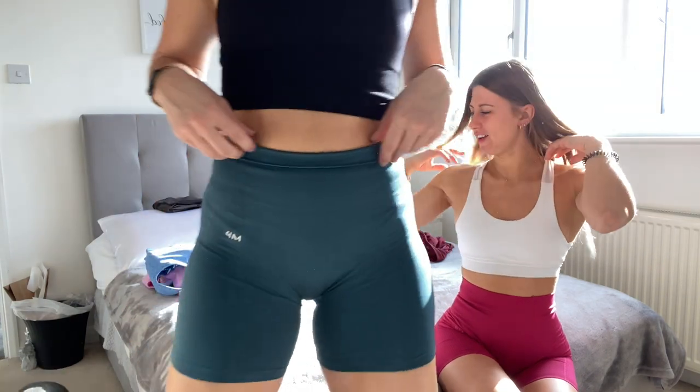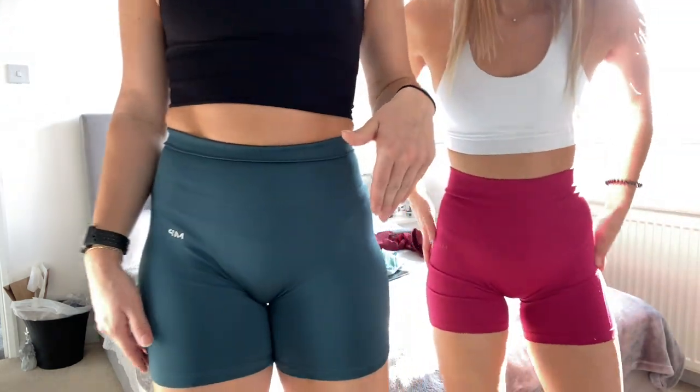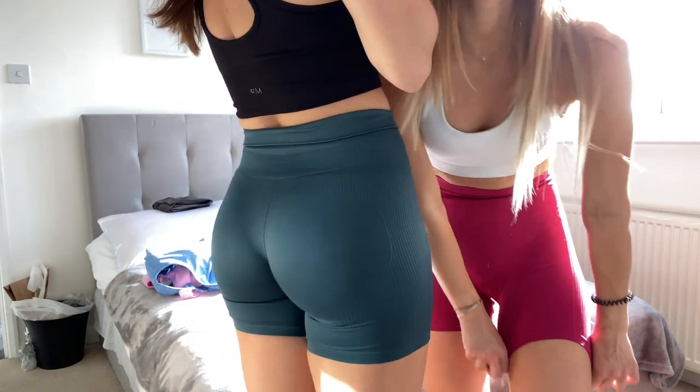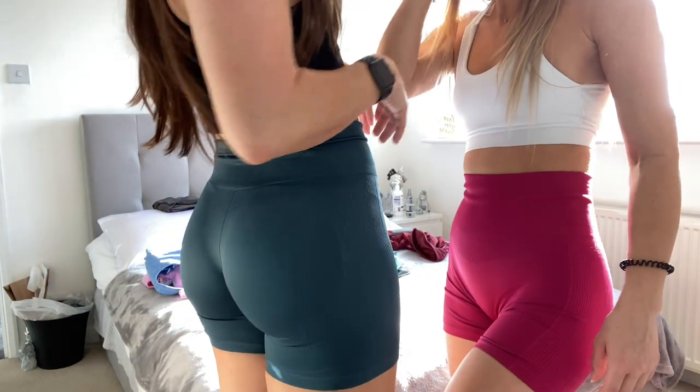Okay, so these are two, they're not actually a set. So this is a different sports bra, and these are the seamless shorts. Okay, so these are a new color actually, but oh my god, I have to say these are probably one of my favorite short sets that I own. These are classic cycling shorts, so when I first saw them I was not sure I wanted them, but if you want them to be long they can be longer, but they can also be shorter, and they're not tight so they don't compress your thighs, so they're comfy. But I mean, sorry to toot my own horn, but my bum looks so good in them.